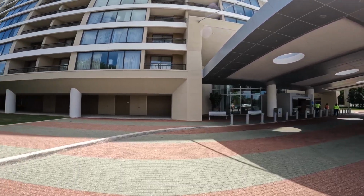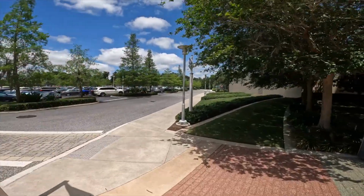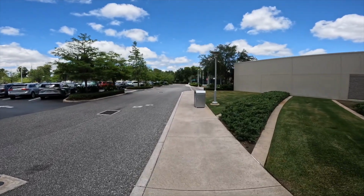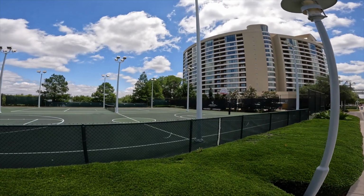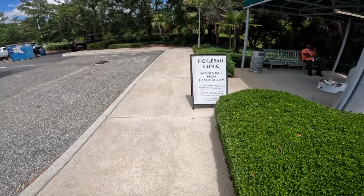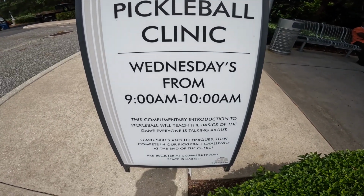All right, so we're back in the front of the lobby. Gonna swing around this way. It's looking like the tennis courts are back here. Check those out next. All right, so here are the courts. Looks like a full basketball court as well as a tennis court. And it looks like they also have a pickleball clinic here. Wednesdays from 9 a.m. to 10. And this is complimentary.